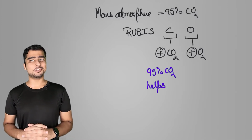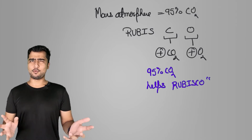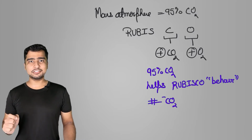95% of the Martian atmosphere is carbon dioxide. That doesn't mean you have plenty of carbon dioxide. Wait, what? 95%? You have only 0.04% on Earth. Why is 95% not good enough?